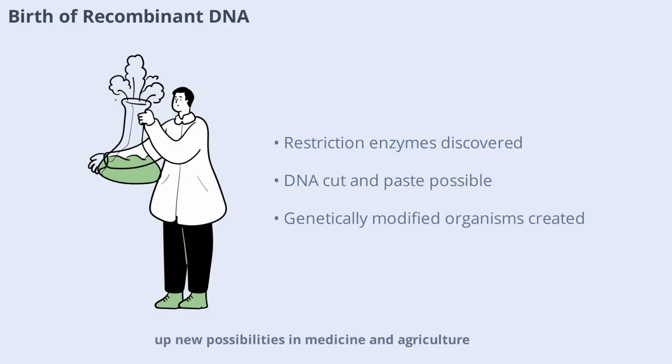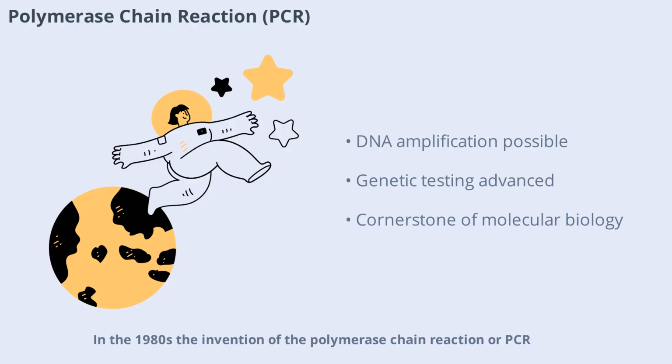In the 1980s, the invention of the polymerase chain reaction, or PCR, revolutionized genetic research. PCR made it possible to amplify small segments of DNA, enabling scientists to study genes in greater detail and perform genetic tests with unprecedented accuracy. This technique became a cornerstone of molecular biology and paved the way for advances in genomic editing.